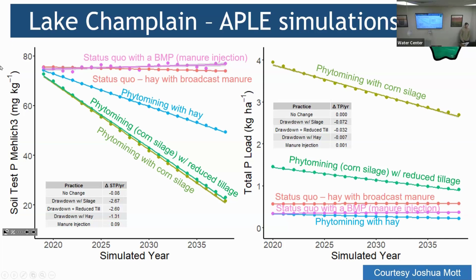And so it's just kind of showing the magnitude of the problem, and that it's going to take a long time to address the issue. But at least Apple gives us ballpark numbers. What can we expect in terms of a time scale?